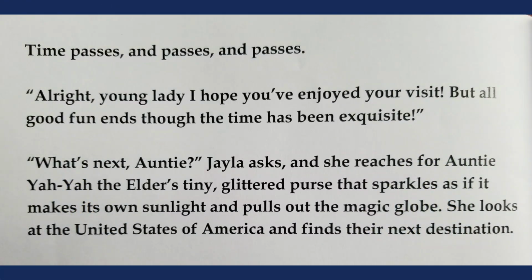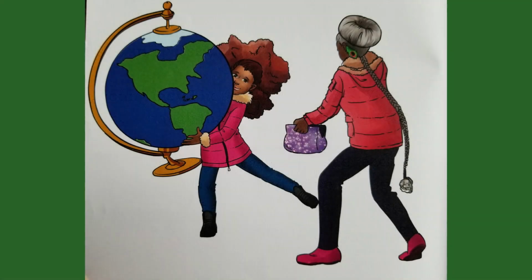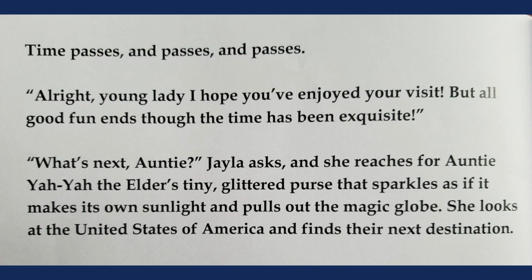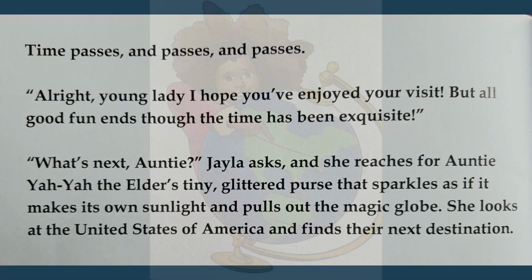All right, young lady, I hope you've enjoyed your visit, but all good fun ends, though the time has been exquisite. What's next, Auntie? Jayla asks, and she reaches for Auntie Yah-Yah the elder's tiny, glittered purse that sparkles as if it makes its own sunlight and pulls out the magic globe. She looks at the United States of America and finds their next destination.